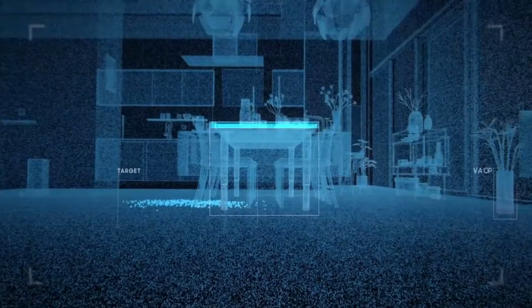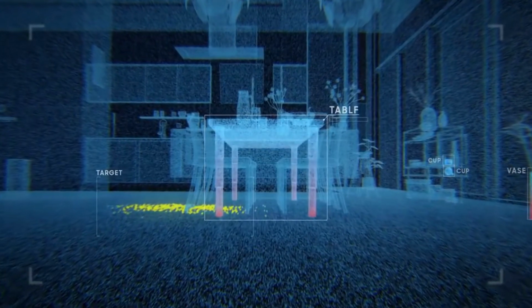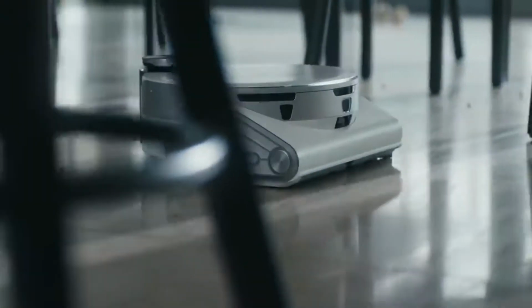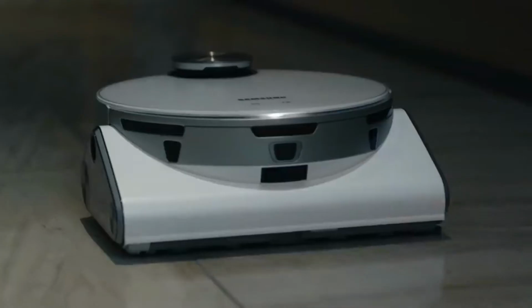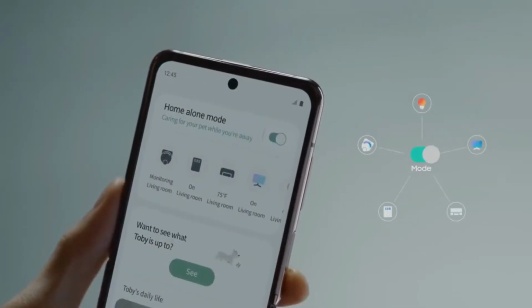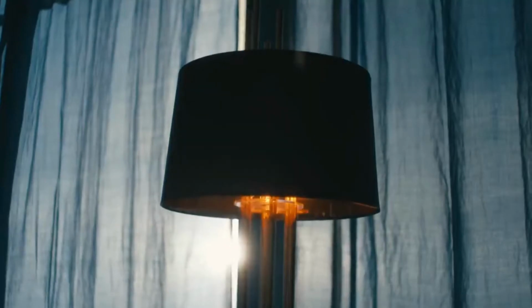With AI technology, this product will clean your home, avoiding obstacles from furniture to cables, giving your home a new life. It will leave no spaces unattended, so you can skip on hiring a lazy cleaner. You can also connect anytime with this product through the SmartThings app to monitor it.